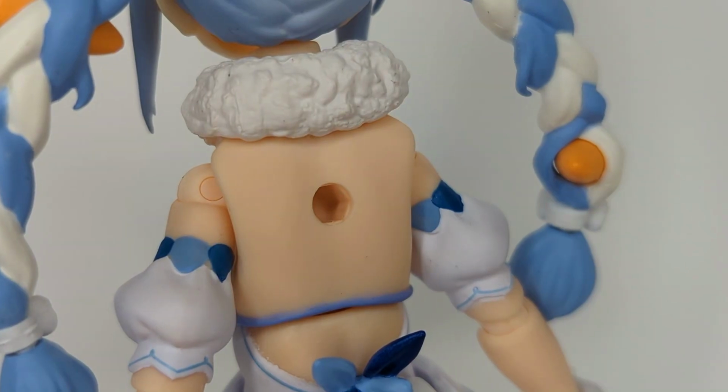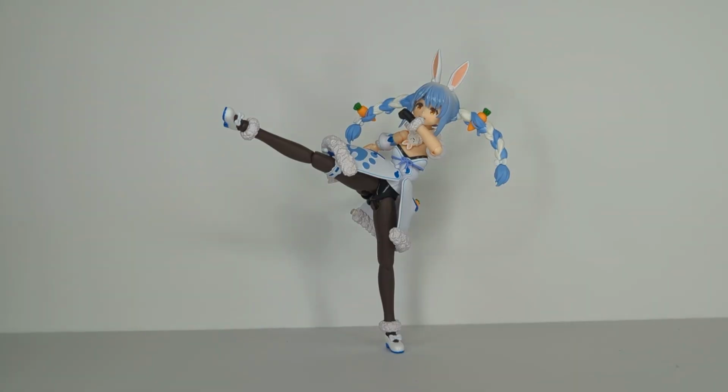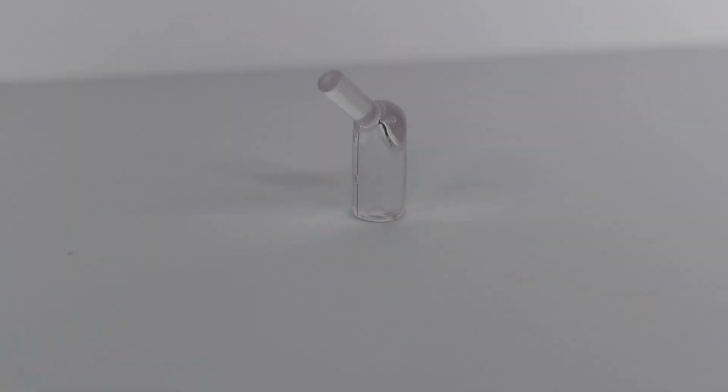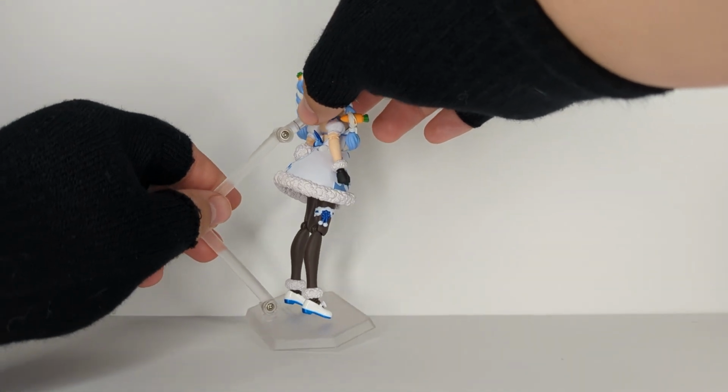Tiny face. She has a hole in between her shoulder blades so you can stab her in the back with this included Figma stand. You can balance her just fine, a little tricky with her tiny ass feet, but now you can get her airborne and the added stability is nice. It comes with this little angled piece too. I don't ever use this though, but it's nice for propping her up on the display stand better.